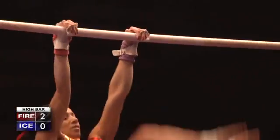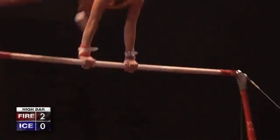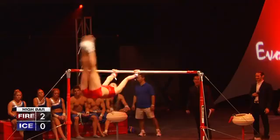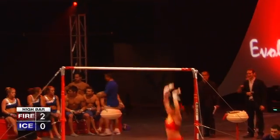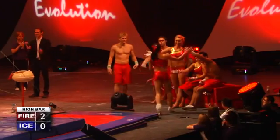Team Fire fans, let's get loud! That was just, did you see that move? She did a full twist and re-grabbed the bar. It definitely happened very quickly. Let's see that in replay. That's a great idea, Tara.